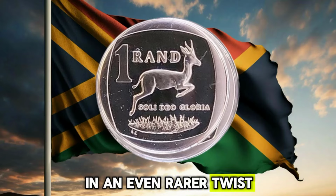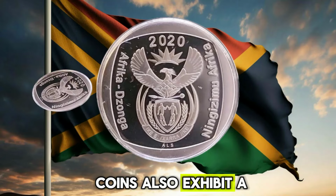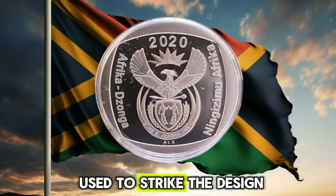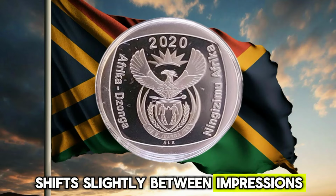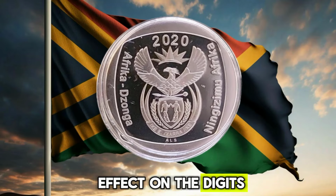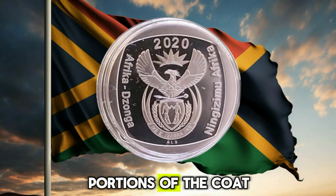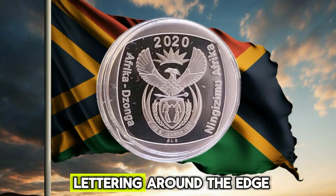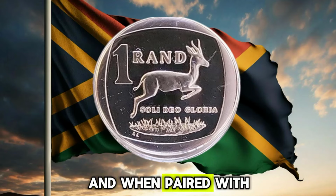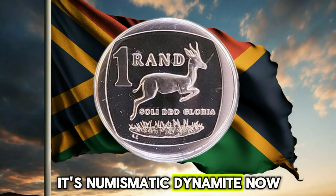In an even rarer twist, some of these error coins also exhibit a double die obverse, a type of minting error where the die used to strike the design shifts slightly between impressions. The result? A ghost-like doubling effect on the digits of the year 2010, portions of the coat of arms, and sometimes even the lettering around the edge under magnification. This doubling becomes clear, and when paired with a planchet error, it's numismatic dynamite.